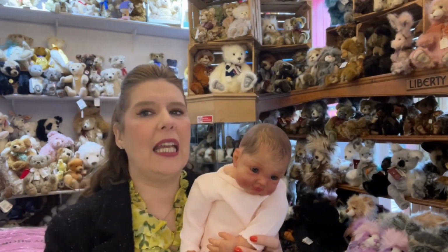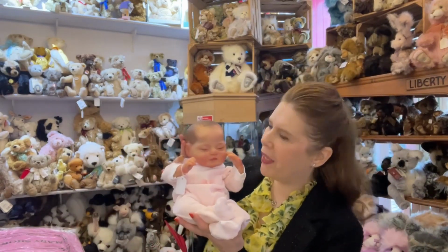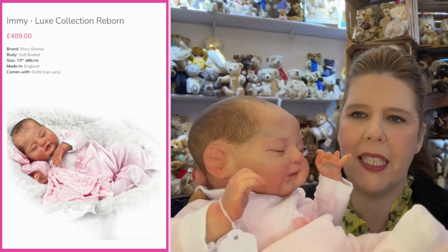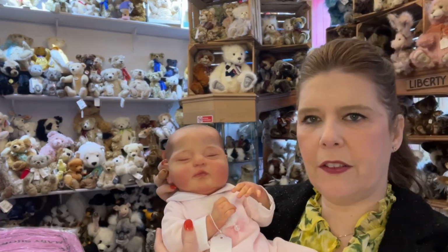Now, we looked earlier at the new Cassie Brace sculpt Immy, and I was talking about how we dress one in the pink and one in the blue. So here she is in the pink, just to show you how different this baby can look. Isn't she gorgeous? There she is with her chunky cheeks again, slightly different painting. Each and every one is individually hand painted, so of course looks so natural and very different to the other.